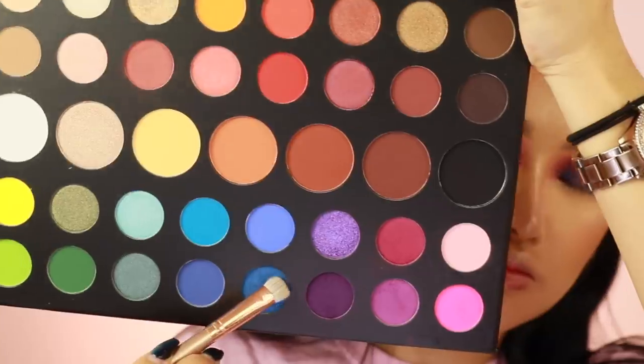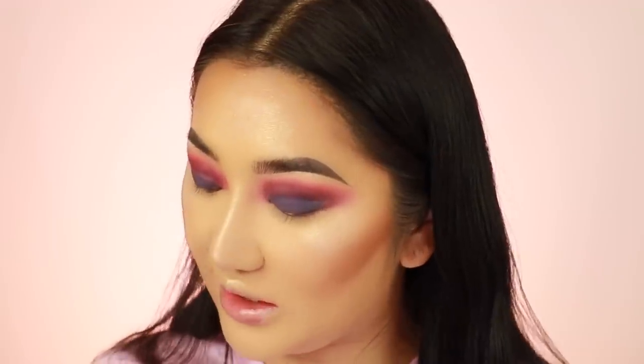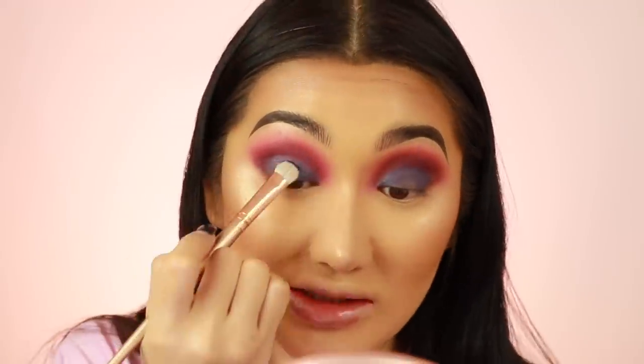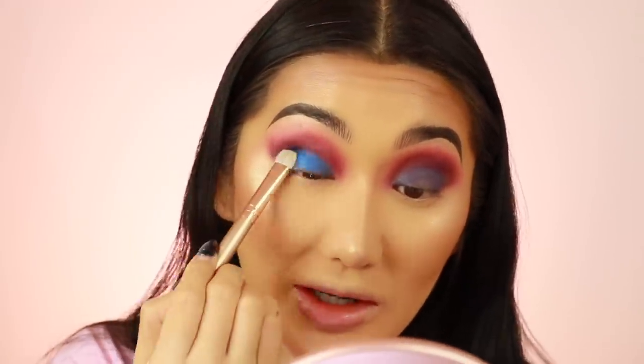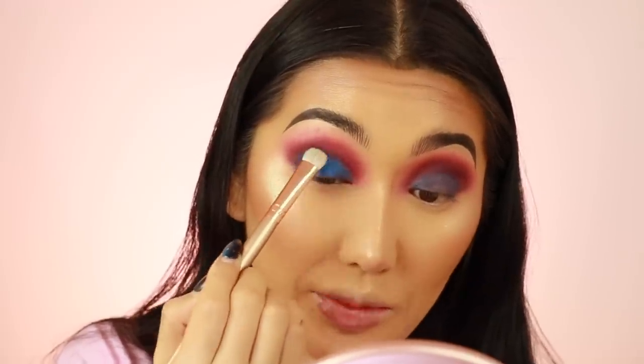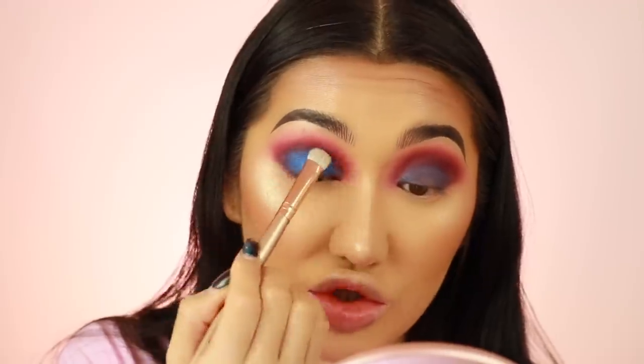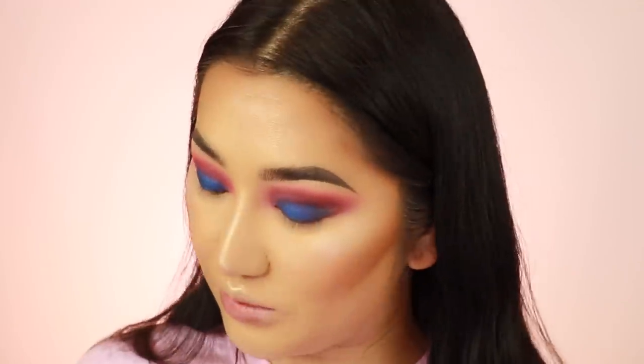Okay, so I'm going to go in the shade called Acapella. This is a shimmery shade, so hopefully it will blend on really nicely, especially if I use a base, it should grip on really, really well. So I'm just going to pat this all over and try to blend it into that purple, just by slowly going up higher with less product on my brush. Okay, hopefully this blue can save this purple eyeshadow.